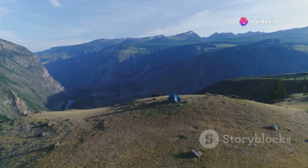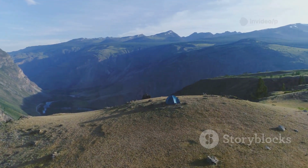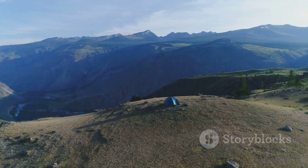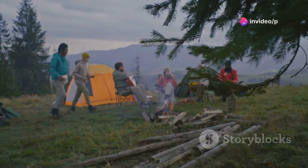Don't be the only camp on the highest hill. While it might seem like a good vantage point, it also makes you an easy target. High ground can be advantageous, but it can also expose you to the elements and make you visible from a distance. That's just asking for trouble.